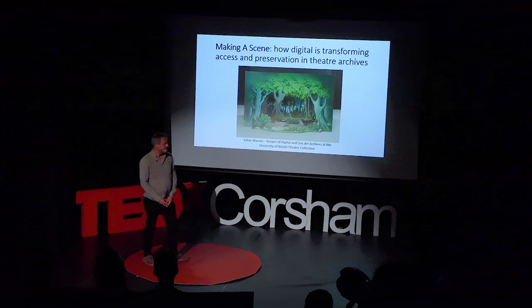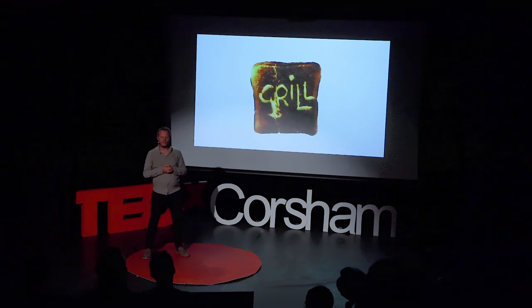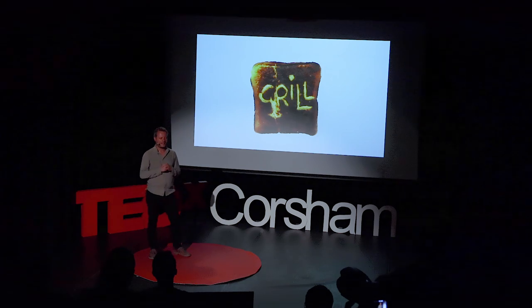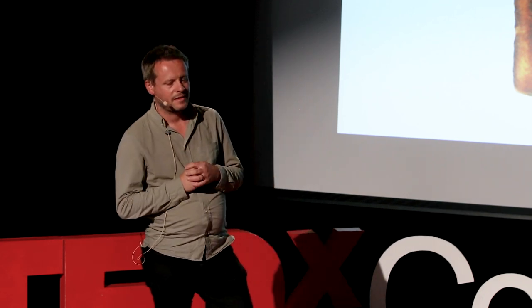Start this evening with a piece of toast. The toast is one of the items that I'm responsible for in my day job as an archivist at the University of Bristol's Theatre Collection. The Theatre Collection is a museum and archive open to the public, as well as students, which looks after all kinds of archives and objects related to British theatre and performance.